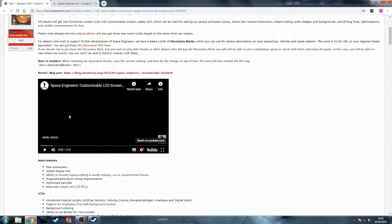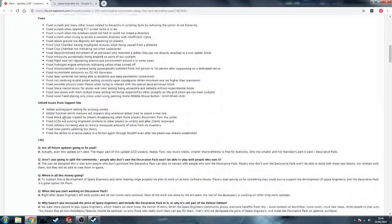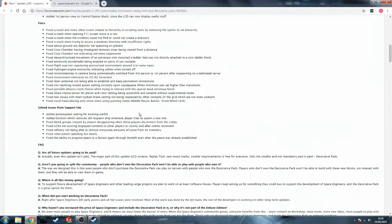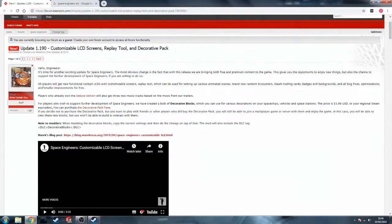It adds new customizable LCD screens and also several new blocks in a paid-for DLC, which is quite new, so a few people don't like this. I mean, I'm okay with it. It helps support the development of the game, which is cool.